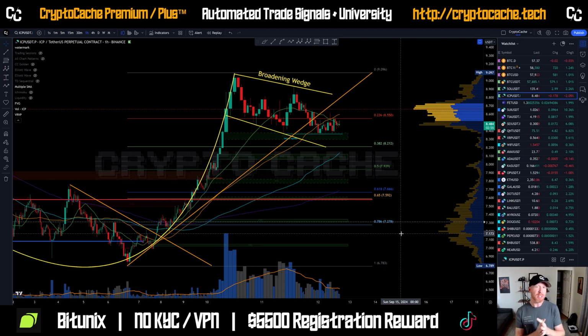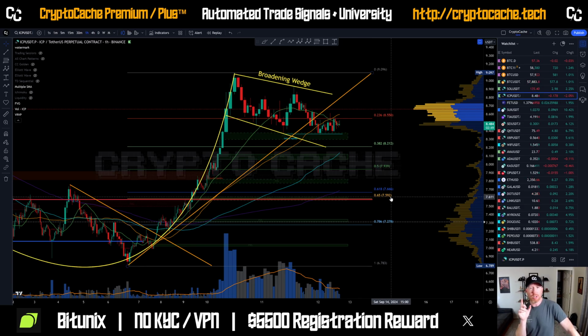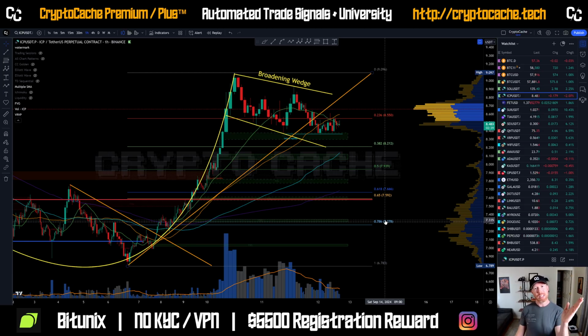One more look at ICP here for the day before we round out the trading period. Got a couple of hours left in the daily candle, but what we want to look at first of all is this bottoming out period here. We got a broadening wedge. You could argue that this is a falling wedge, a type of pattern that's generally bullish, right? No matter how you look at it, it starts to work itself into a lower high, lower low pattern, and inevitably breaks out once it hits support.